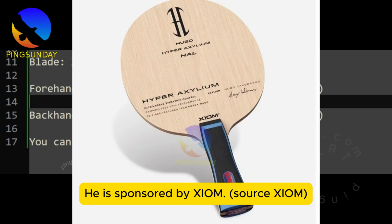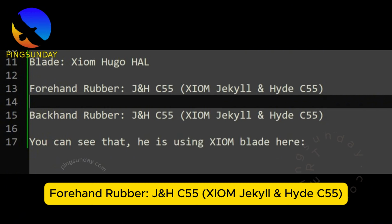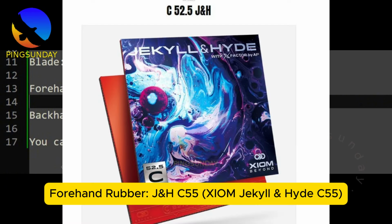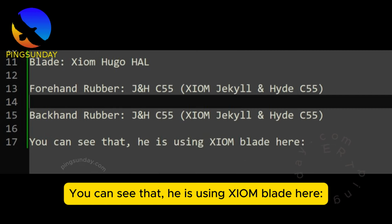Source: Xiom Blade, Xiom Hugo Hal. Forehand rubber: Jekyll and Hyde C55, Xiom Jekyll and Hyde C55. Backhand rubber: Jekyll and Hyde C55, Xiom Jekyll and Hyde C55. You can see that he is using the Xiom Blade here.